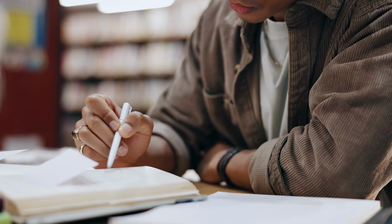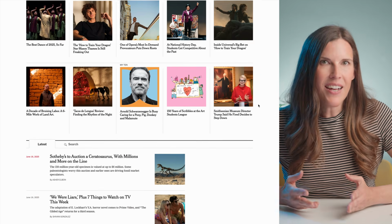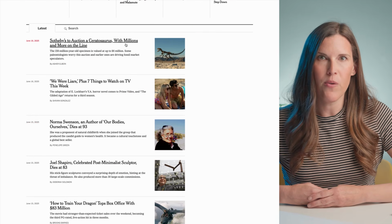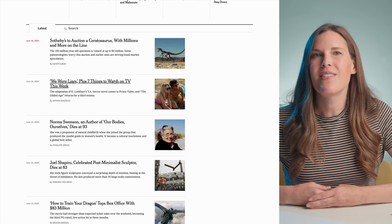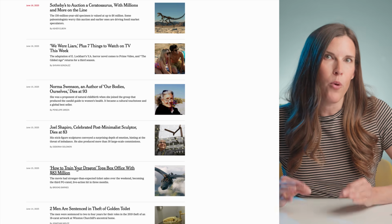F-pattern layouts. People tend to scan pages in an F shape, reading from left to right at the top, scanning down the side and then moving across again. That's why F-pattern layouts work so well for content-rich sites like blogs and news platforms. And here we have the New York Times, a textbook example of the F-pattern layout. Their headlines and summaries are placed exactly where your eyes naturally scan, making sure you catch the most important info first.